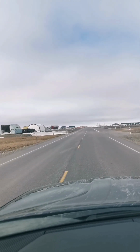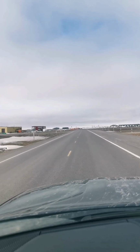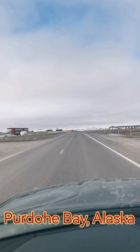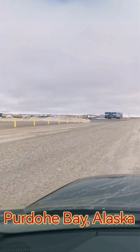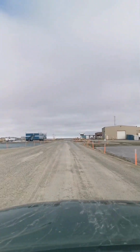But yeah, this is the objective that was planned, our destination, and we're here. Pretty excited about it. Now we just got to get back home safely. Globetrotter out.